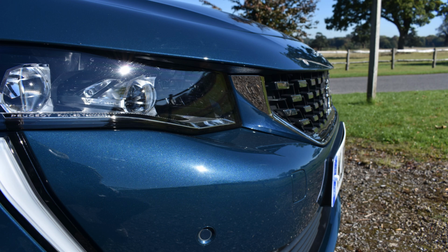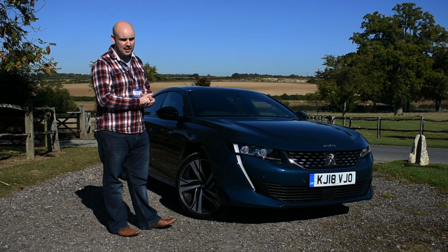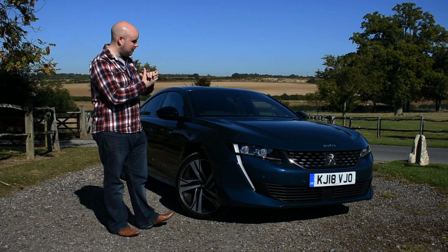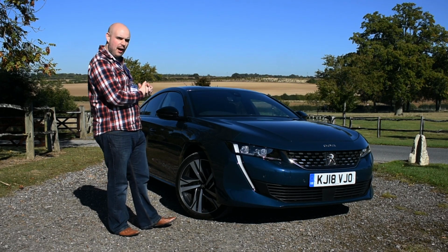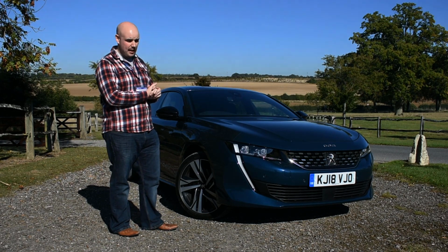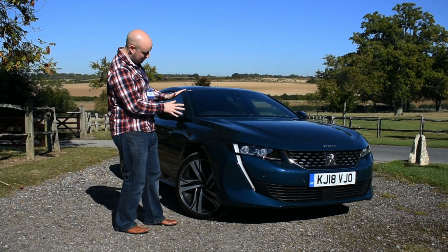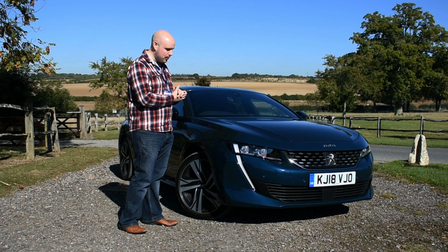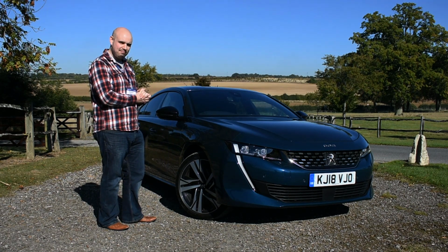Long distances, it should do around about 70 miles per gallon, and obviously you get the convenience of it being a diesel if you are one of those commuters, and it's just got a nice sort of fastback style back end to it, which we'll come on to in a second. But all in all, a nice looking car, and this sort of greeny blue colour, I'm kind of liking it. It's very French.